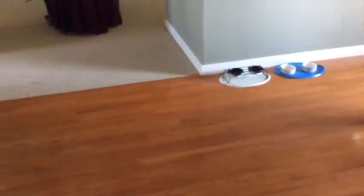So then you just open this door here from the pantry and you're inside the house. So it makes it very convenient when you go shopping. You can just come straight through the garage into the pantry, put the dry goods away, then come into the kitchen and put everything else away.